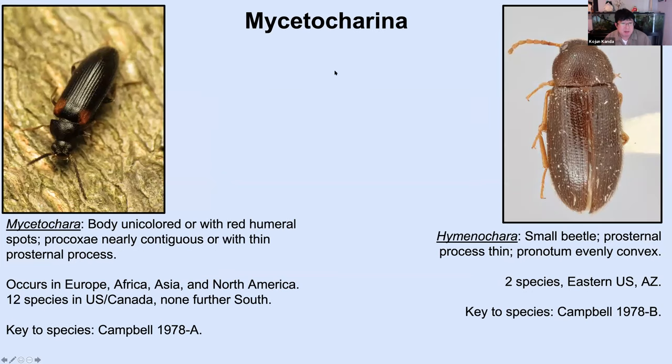The subtribe Mycetocharina has only two genera in it. The globally distributed Mycetochara, well, globally except for Australia. And out east, you commonly encounter these forms that have very bright red humeral marks on them, but there are also unicolored species as well. And there are keys to the species available.